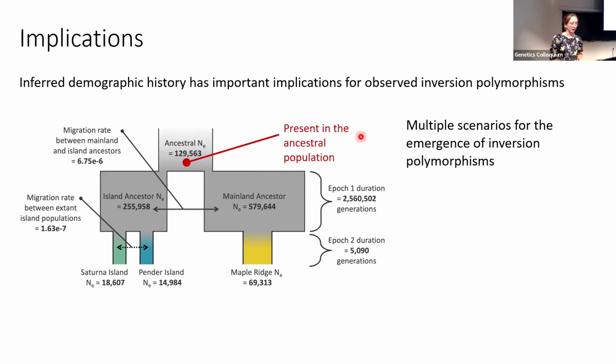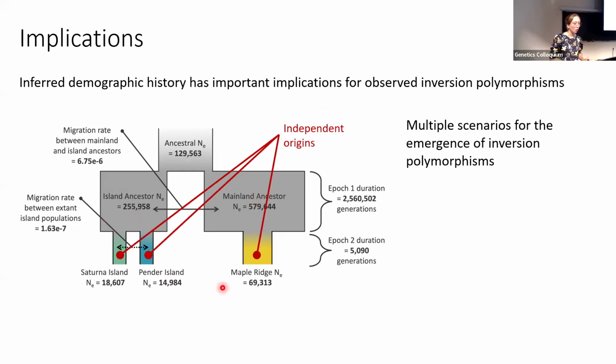In order for the same inversions to be present in all of our contemporary populations, it's possible that they were present in the ultimate ancestral populations, or it's possible that they were introduced via migration during this period of gene flow between the island and the mainland ancestor. Or it's possible, but probably much less likely, that they have independent recent origins in all of our contemporary populations.